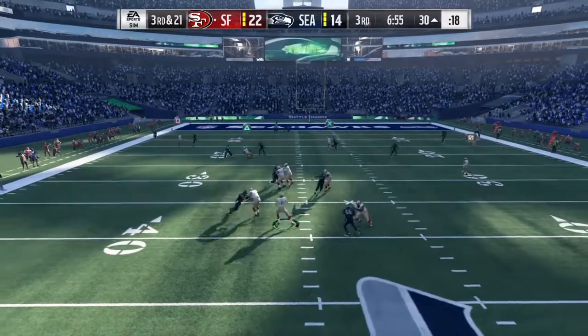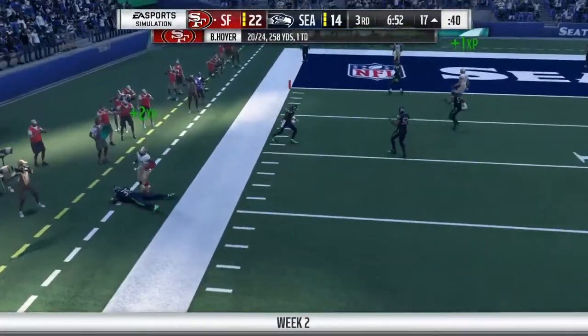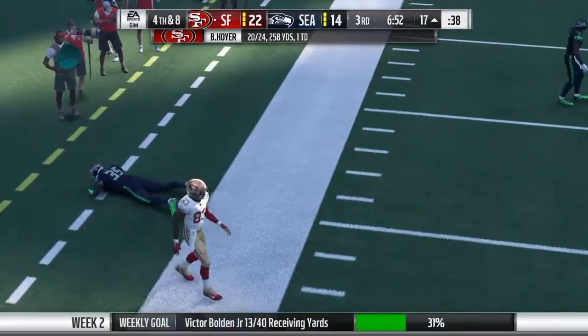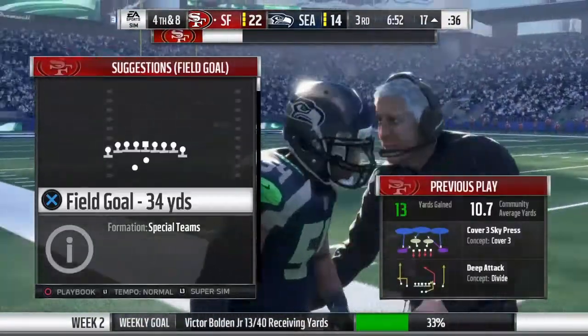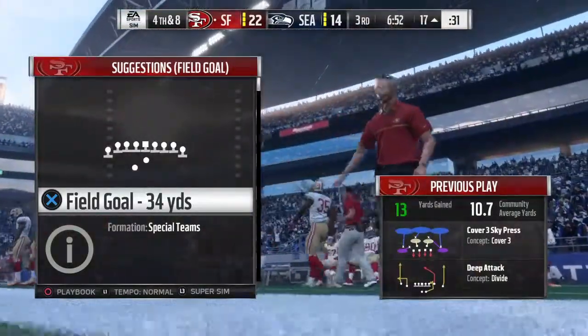Now on 3rd and long, they'll look to throw. And this time he's got the hook up. It's complete, and he's going to be out of bounds down inside the 20. They get 13, but it's not nearly enough. And it'll be 4th down.